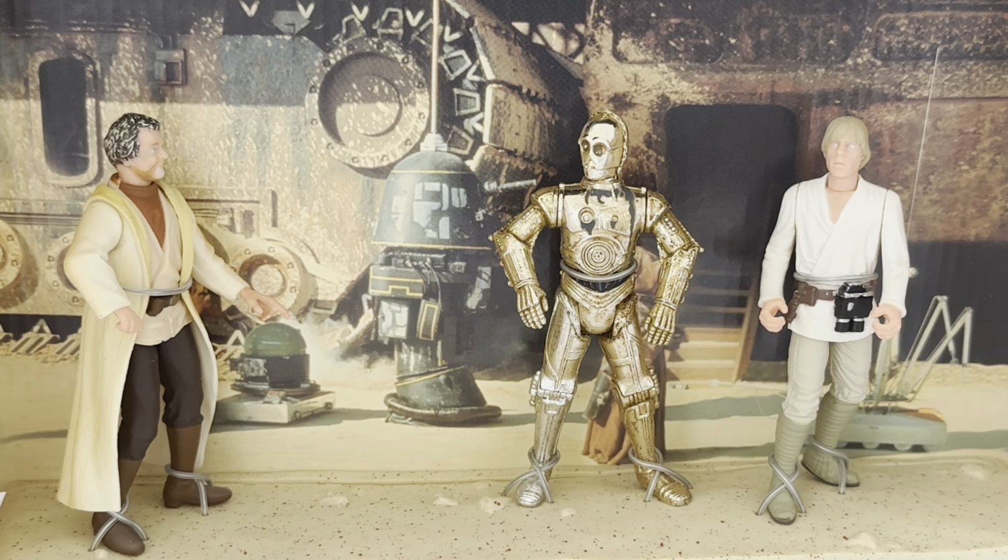So if you just want the loose figures to add into your display, well, then you can find pretty much anything you like on the platforms. So if that's what you're looking for, something cheap and easy and a particular figure, then the platform is your best bet to try and find one. For me, it's all about condition, and they have to be pristine to be in my collection.